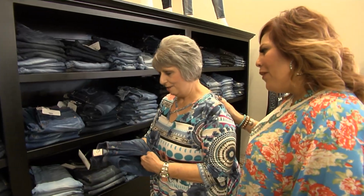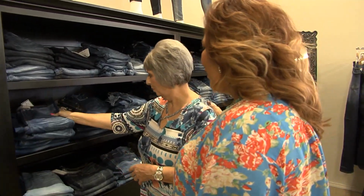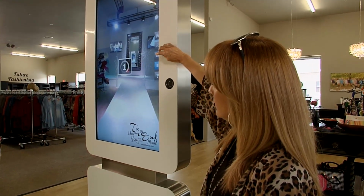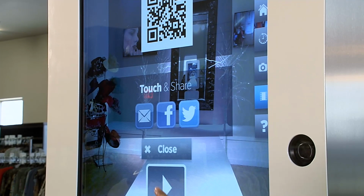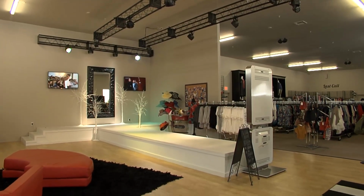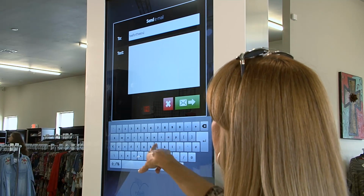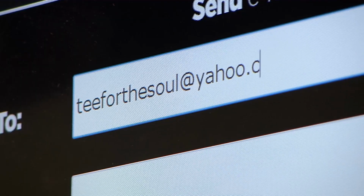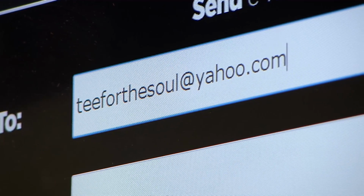Or maybe you're the kind of shopper who needs opinions from friends on what you should purchase. Tea for the Soul has you covered with their mobile mirrors. Then they can take pictures with our mobile mirrors, which there's only a few in the United States, and we have 2 of those. And you can take pictures on them, take video, and then you can upload it to your social media or email it to yourself. So they're just fun technology.